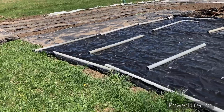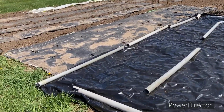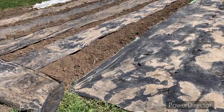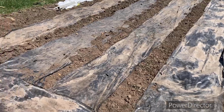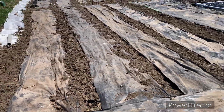So that should be it for potatoes. Actually, no, I have purple potatoes. I forgot about those. I have purple potatoes, and if I find russets that sprout, pretty much anything that sprouts, I'm gonna toss them in. 3, 4, 5 rows of potatoes. So that's it for potatoes, hopefully.